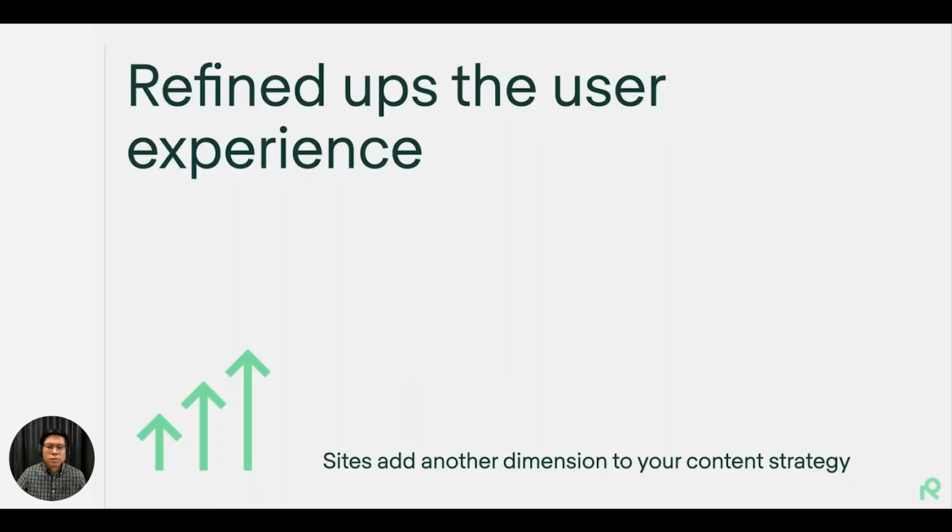So we all know that structuring, navigation, and theming significantly improve the user experience for your users that are looking at content that is coming from Confluence and Jira. Sites, though, add another dimension to your content strategy, because with Refined, you can build as many sites as you want to show the content from your Atlassian instance.